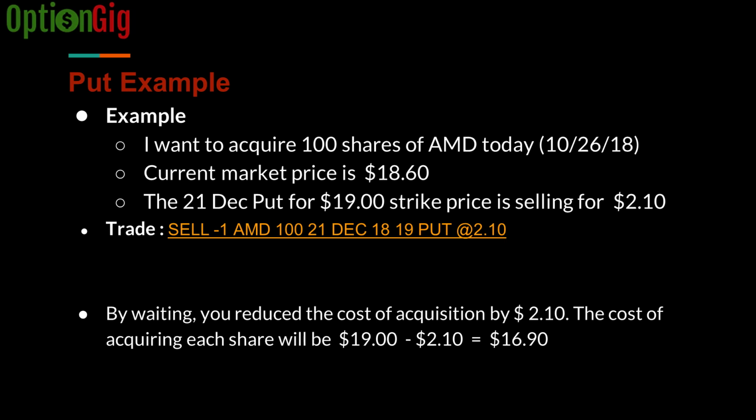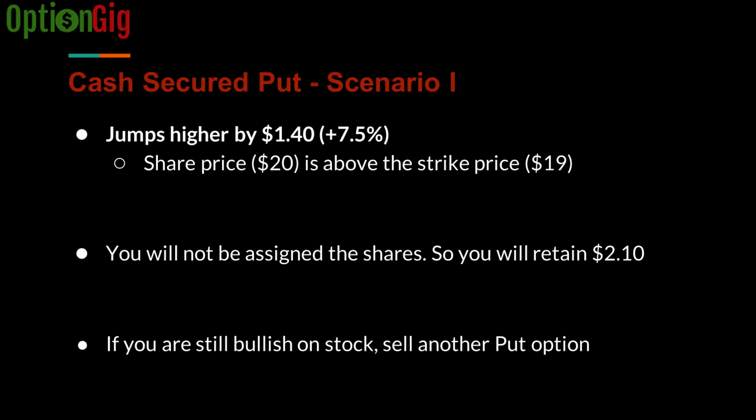AMD may go up, AMD may go down. Today it was October 26th. My option is expiring on 21st December. In between, things could happen. And let's look at the different scenarios. First scenario is that AMD jumps higher, that it jumps by 7.5%.